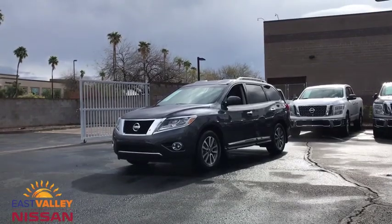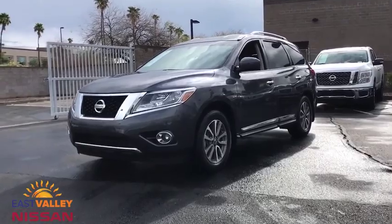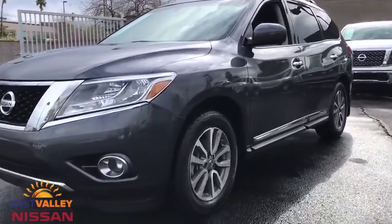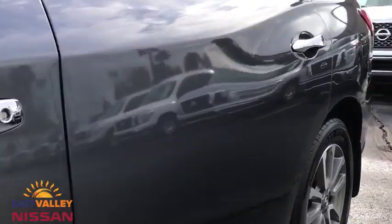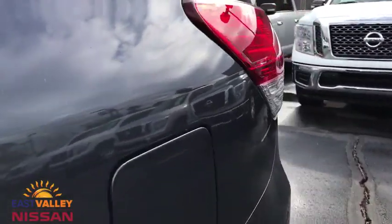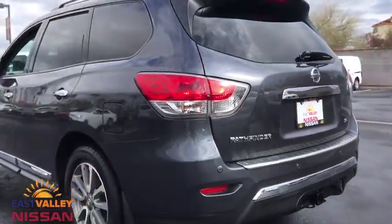The 2014 Nissan Pathfinder. The Pathfinder has a premium interior with 3 rows of seating for up to 7 passengers, as well as versatile seating and cargo configurations. This SUV appeals to both truck lovers and car lovers. This vehicle has less than 85,000 miles.